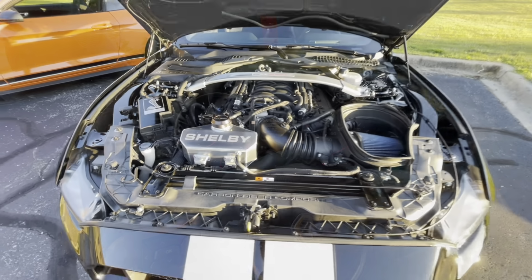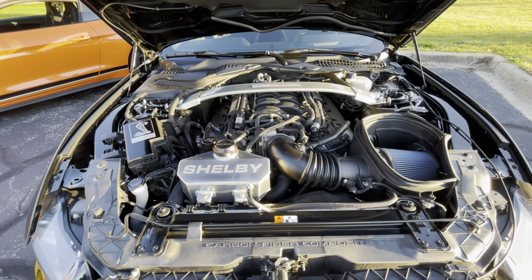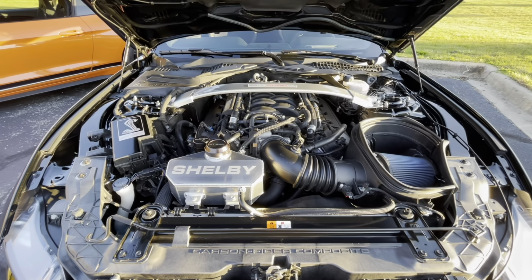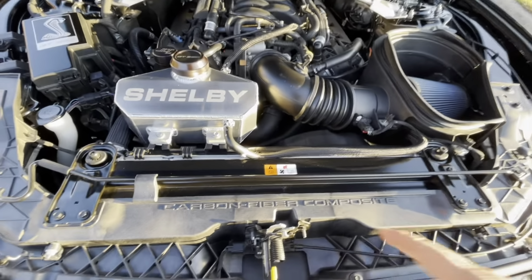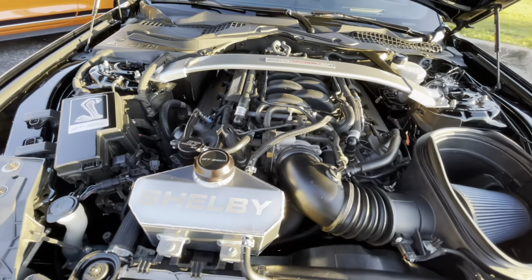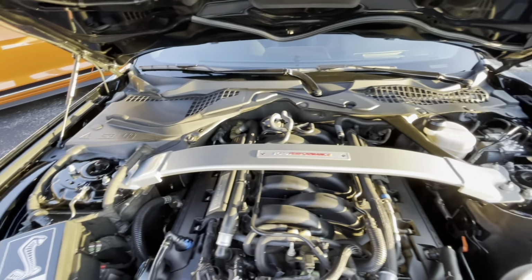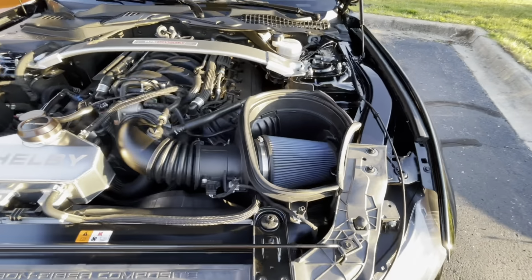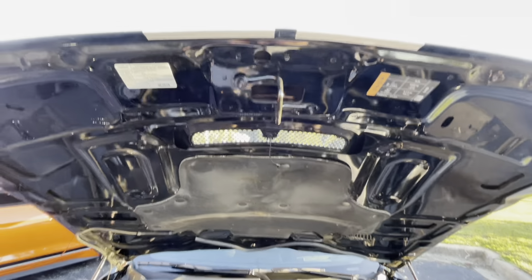Here we've got the Voodoo engine, 5.2 flat plane crank. What a beautiful engine. I'm telling you, this engine rock and rolls. It shifts out at about 8,200 RPMs. Got the carbon fiber front. We put this on, it's aftermarket. It's what she wanted, and my wife gets what she wants. This is a beautiful car. Ford Performance all the way, baby. So that's it. Got the open cold air filter, and it's just a beautiful car.